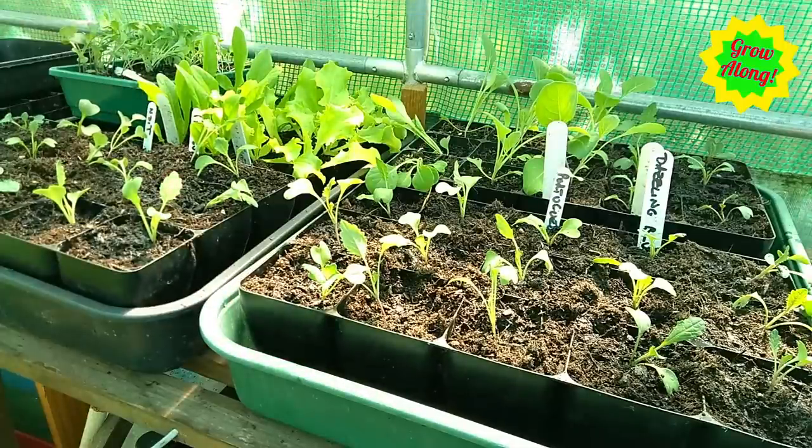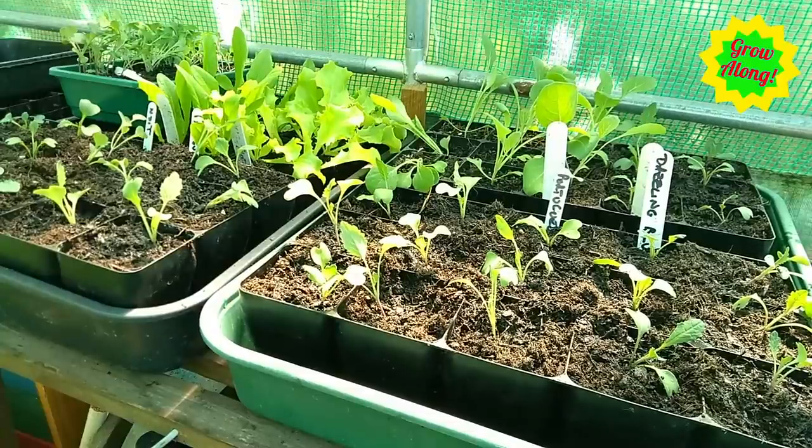But yeah, there we are. That's our three types of kale pricked out and potted up into modules. As I said earlier, if you wanted to do them into individual pots, you could do that as well. But at this growth stage, they need their root space. They need space to grow. They'll have used up much of the nutrition that was in the seed compost, the compost we sowed the seed into. And now we're giving them lots and lots of fresh compost with really good nutrition to just carry on growing.